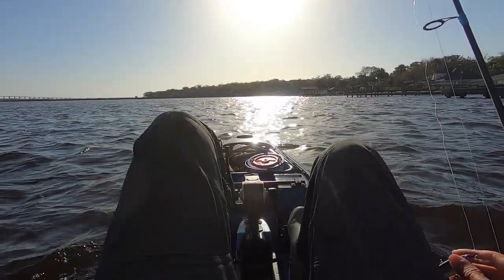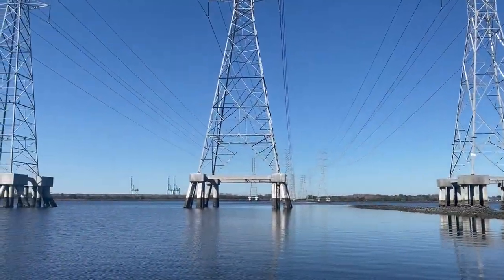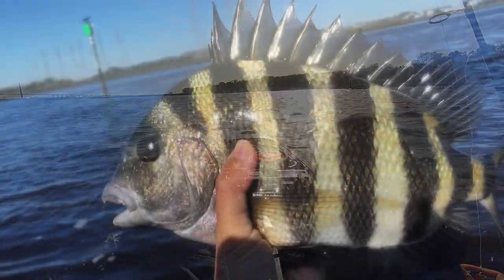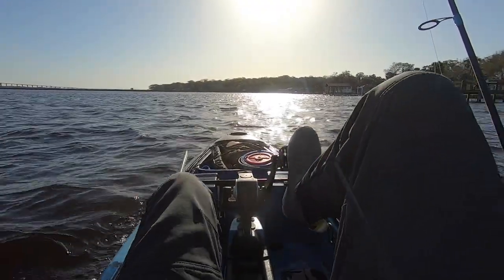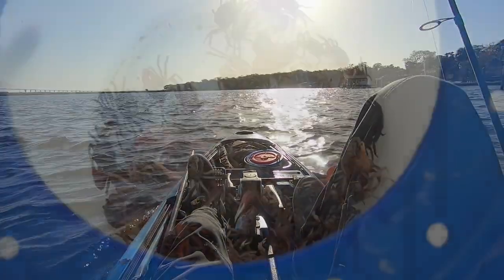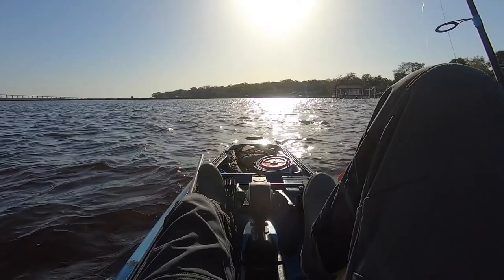Gonna fish along the way. I've caught a lot of reds, trout, and flounder back here in the past. So I'm just gonna take my time, head over to the power lines and do some sheepshead fishing. I've never targeted sheeps over there before. I have a little suspicion that there could be some, and I do have some fiddlers today. So we're gonna give it our best shot, maybe even try to fish for some sheeps under the bridge.